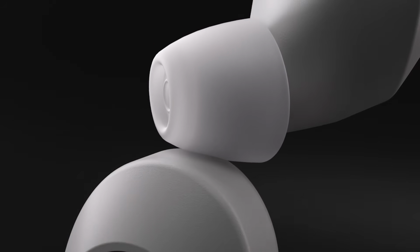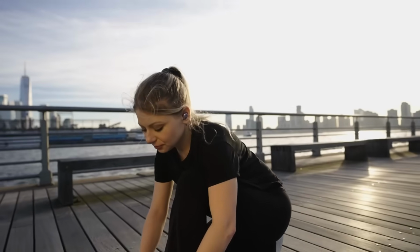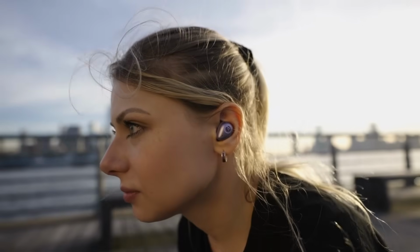These earbuds also come with optimizable gel tips for the perfect fit for your ear, so they will not budge. And also, let's not forget the battery life. 8 hours of playtime and a 32-hour battery life, so that's a lot of listening.